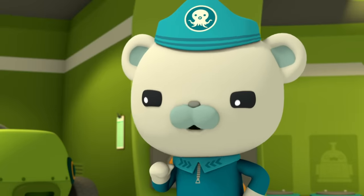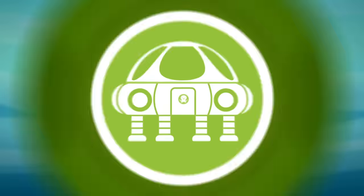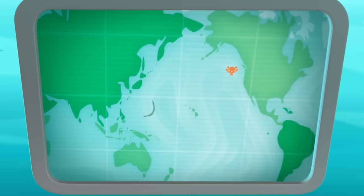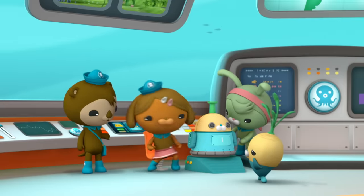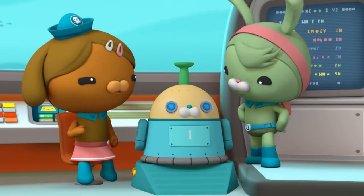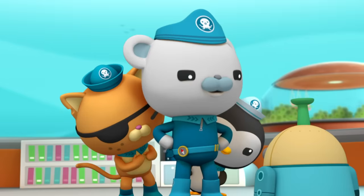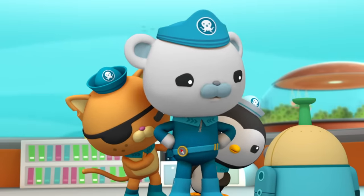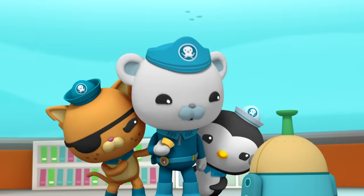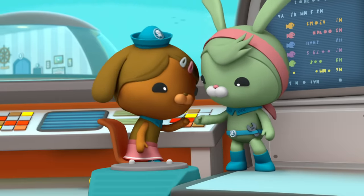Then let's hook the Deep Sea Octolab up to the Octopod and head for the Mariana Trench. Okay, that should fix the problem. Let's test it out, Tunip. I'd like one kelp cake, please, Veggie Bot. Oh, thank you. That's perfect. Veggie Bot test successful. Very good.